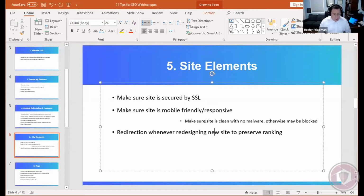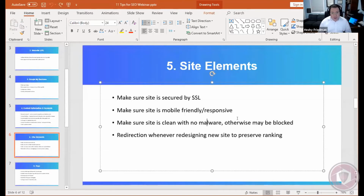Okay, let's go to our next item. I'll just share my screen again with the list. Make sure the site is clean with no malware, otherwise the site may be blocked. I've seen sites that have malware that are totally blocked by Google. Sometimes Google puts up a warning and intentionally blocks the site, and Chrome won't even let you view it. But sometimes there's malware that you don't know about and you don't get that warning from Chrome, yet you're not coming up in search engines, because Google detects malware that's not addressed and is going to totally block you from showing up at all.